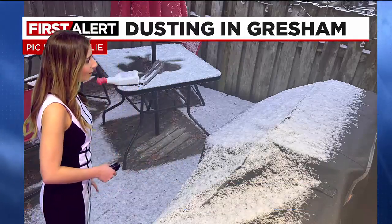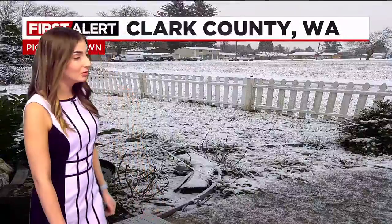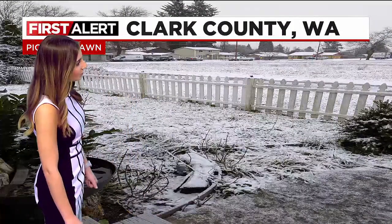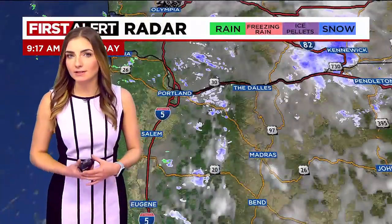Okay, so this is actually a viewer photo from this morning. We had a little dusting in Gresham. I'd say, in general, if you're above 500 feet, you might have woken up with just a little wet snow on the ground. This is in Clark County, Washington. And so we had a little wintry mix pretty much right before sunrise. Maybe you saw some of the snowflakes falling time to time.